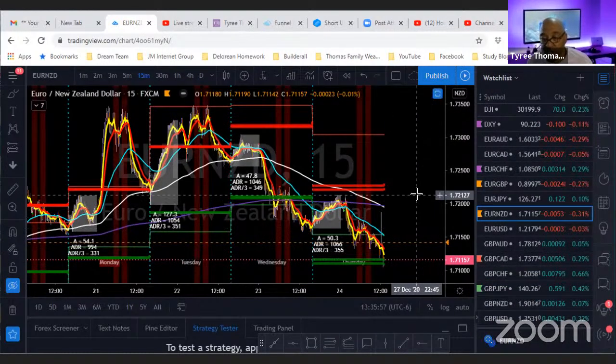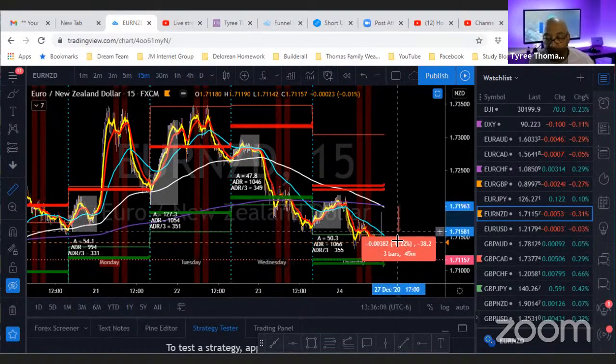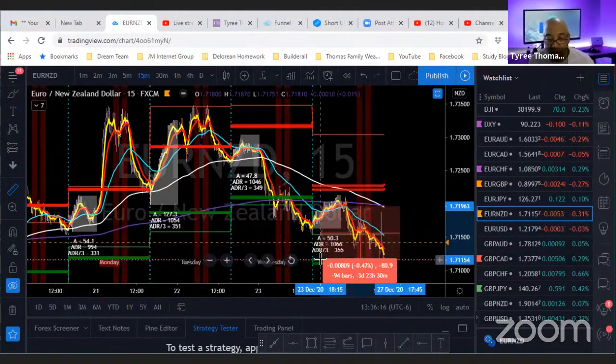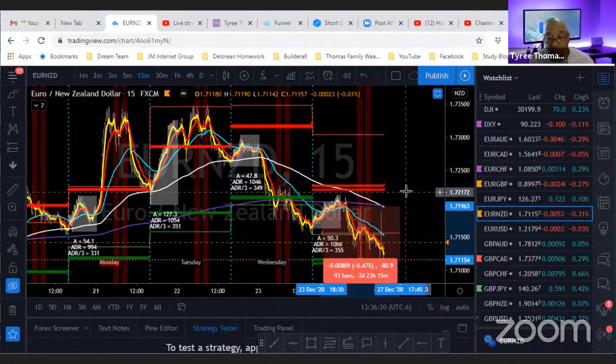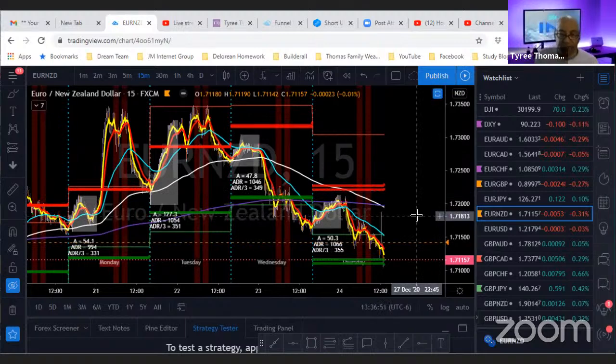And EN qualifies for binary. Let's see if it's going to qualify for Forex. Yeah, EN is a binary pair. Let me see. So it's 80. No, it does not qualify for Forex. It's 80 pips. So EN, EURNZD, 1.71157. And it qualifies for binary. So let me give it the binary color.